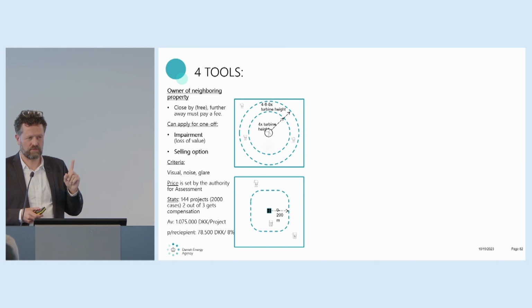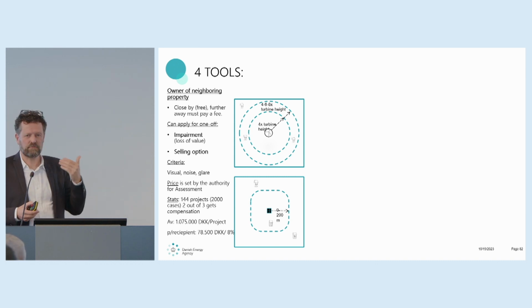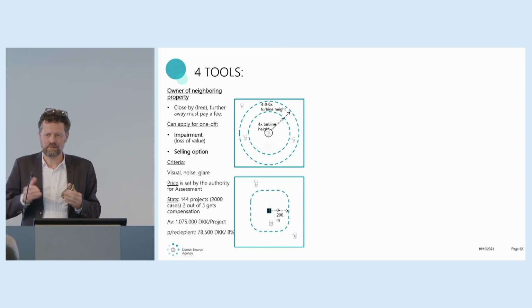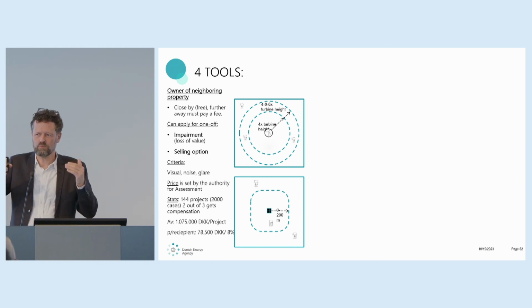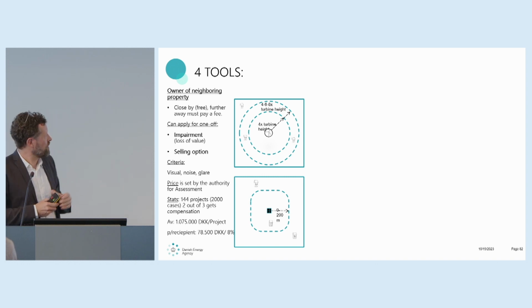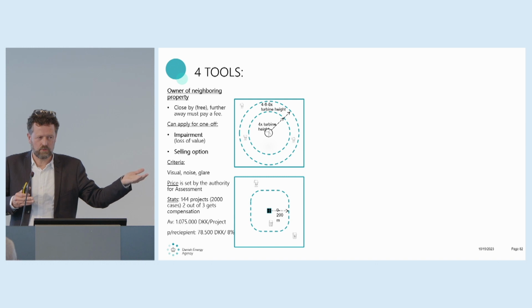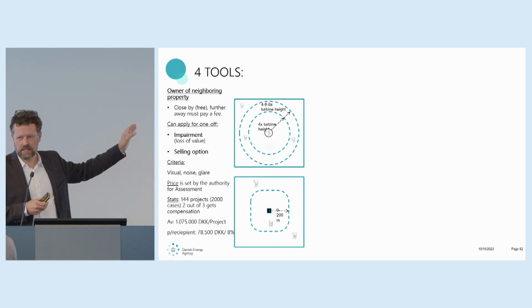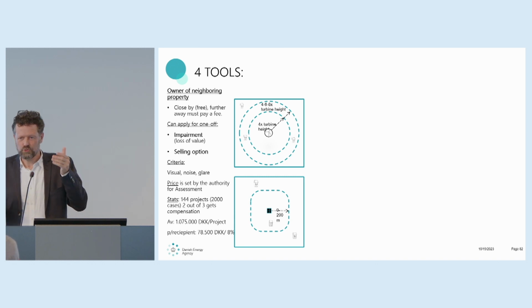But primarily, these 2 tools are one-off, meaning that you get a compensation one time, and you have to choose one of them. You can get impairment, meaning that if your property loses value, that's the assessment that we do. We go out there and have a look at visuals, noise, glare, whatever, to see what this will mean for the price of the property. That is going to be fixed, and the plant owner is going to pay the neighbor this amount.